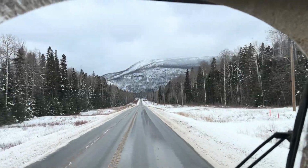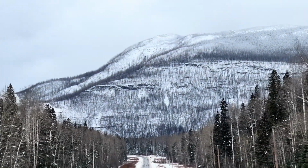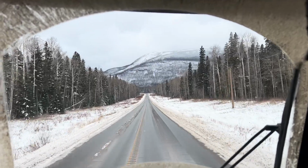Look at that. That whole mountain burned. It's kind of cool, but it's not either.